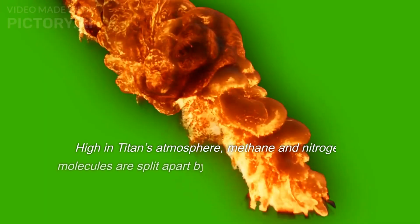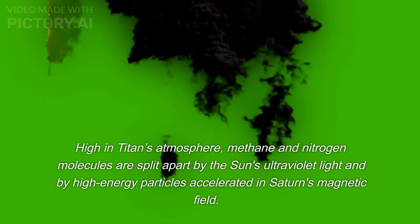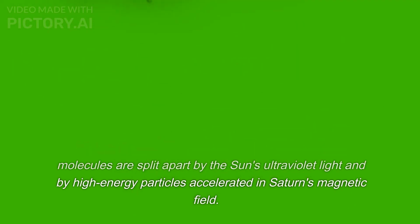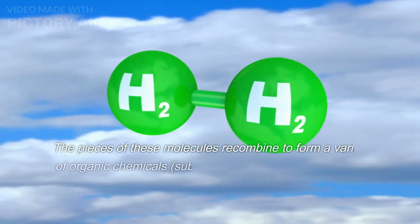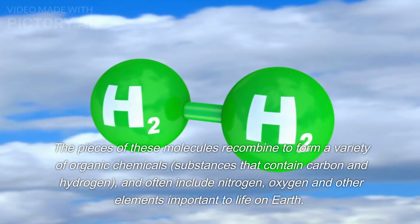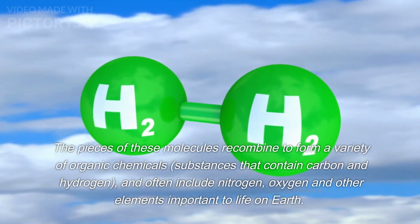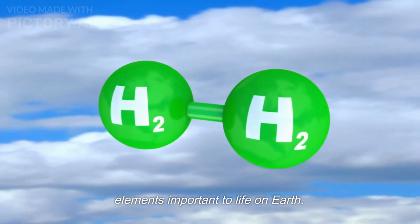High in Titan's atmosphere, methane and nitrogen molecules are split apart by the Sun's ultraviolet light and by high-energy particles accelerated in Saturn's magnetic field. The pieces of these molecules recombine to form a variety of organic chemicals, substances that contain carbon and hydrogen, and often include nitrogen, oxygen, and other elements important to life on Earth.